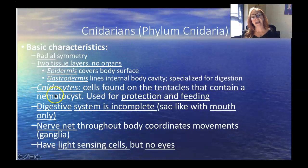These guys, the defining characteristic, and this is a thing that you will need to make sure that you know about, is the cnidocyte. The group takes their name from this cell type that is found in their tentacles, on their tentacles, and these cells contain a very special, super cool organelle called the nematocyst. It's a microscopic poisonous harpoon that shoots out of their bodies and can poison prey and kill people. They're awesome. They use those cnidocytes both for protection and also for feeding.